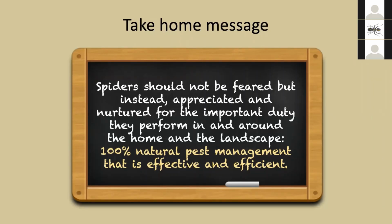Folks are very concerned about going natural, going organic. Spiders in the landscape and in the home performing pest control, this is 100% natural pest management. It's effective and it's efficient. So we need to appreciate those spiders in our landscapes and not be scared of them, especially the cute ones. Come on.